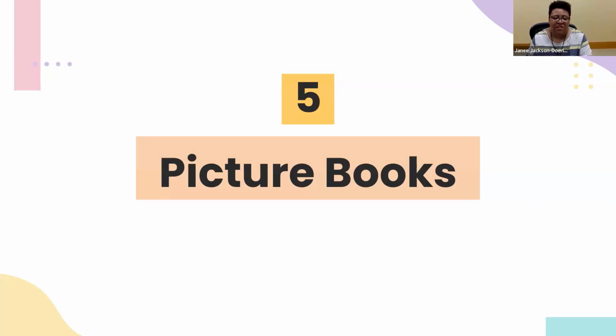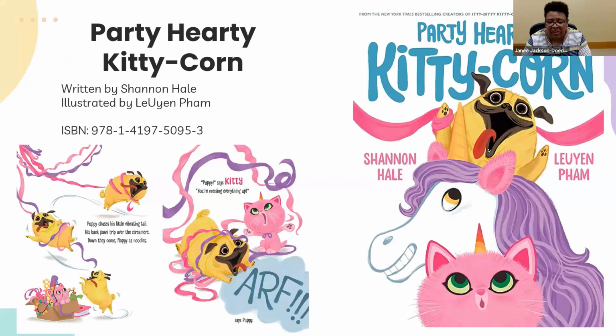Here we go. The first book for picture books is Party Hearty Kitty Corn. If you have not heard of these books, oh man, you got to get these books. This is written by Shannon Hale and illustrated by Luen Pham. This is the third book in the Kitty Corn series, and I adore these books. So Kitty Corn, our little friend here, is the little pink cat with the little unicorn point on her head. Kitty Corn wants to be a unicorn and is friends with Unicorn, and they do everything together.